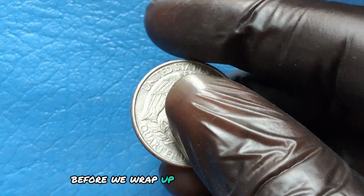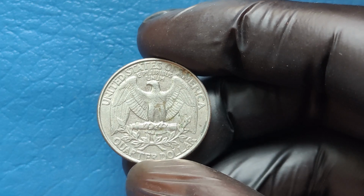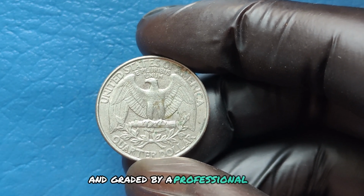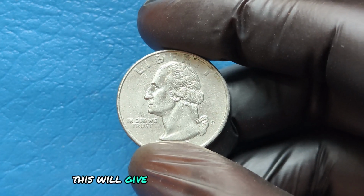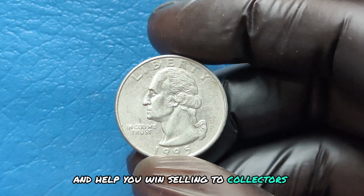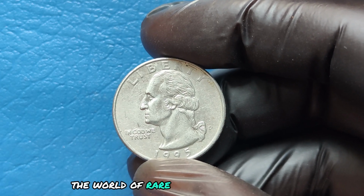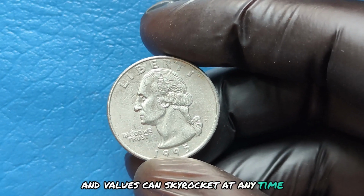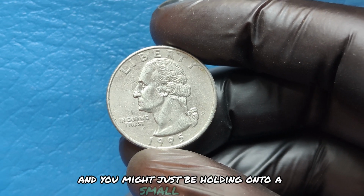Before we wrap up, here are a few final tips for anyone who thinks they've hit the jackpot. If you believe your coin is special, get it authenticated and graded by a professional coin grading service like PCGS or NGC. This will give you a more accurate idea of its value and help you when selling to collectors or at auction. And remember, patience is key. The world of rare coins is unpredictable, and values can skyrocket at any time. So, do your research, and you might just be holding on to a small fortune.